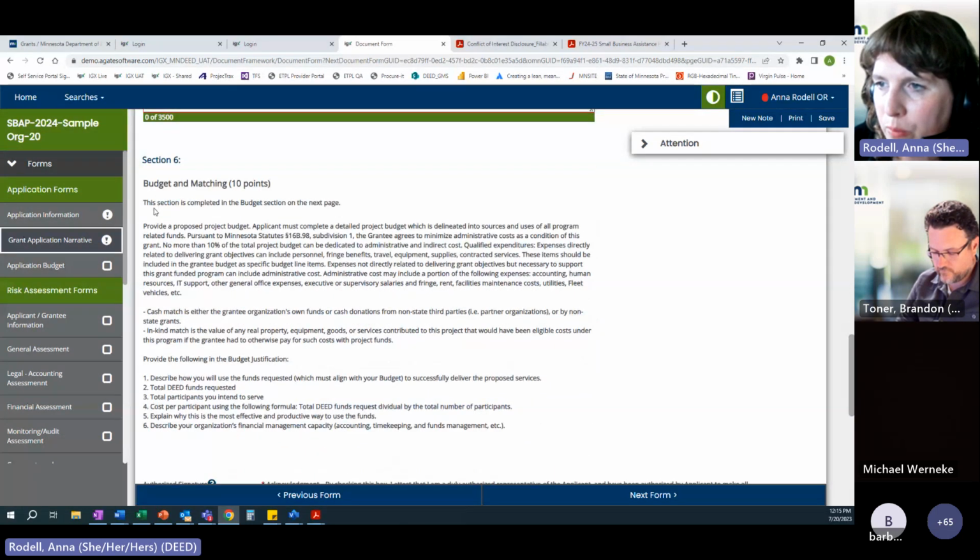And then a little bit more information about the budget and matching and how many points it's scored on. The application budget section is the next form that we'll go to. And so this is just providing a little bit more guidance about what's allowable and what we're asking you to provide in your budget justification.